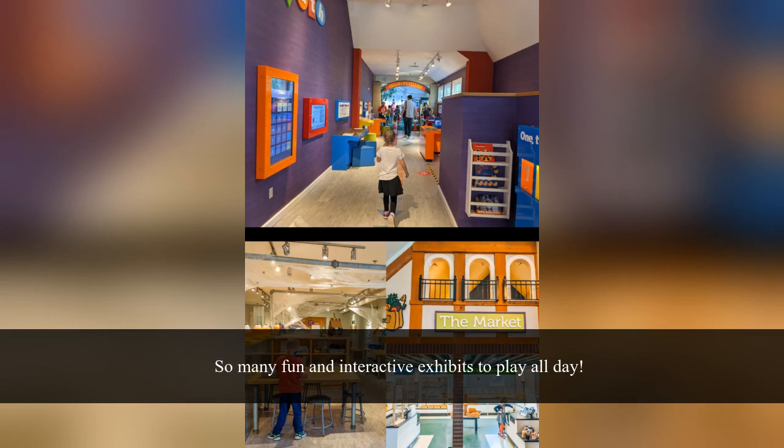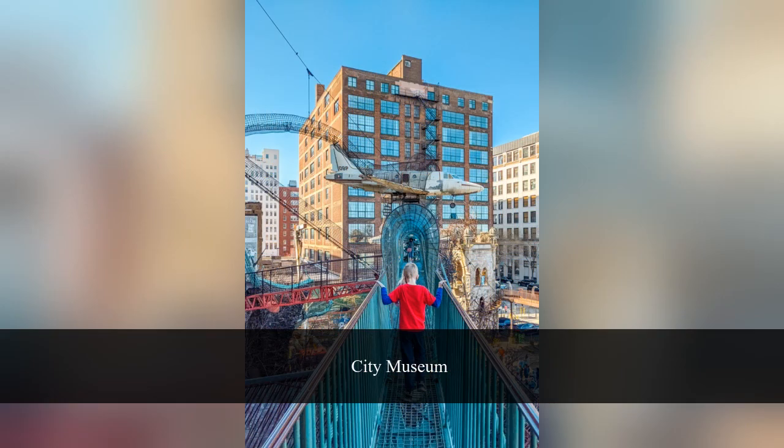The next place I recommend with kids is one of the most unique attractions you'll see anywhere, and that is the City Museum. It's almost hard to explain the City Museum. You kind of have to see it to believe it. It's just unlike anything anywhere else.